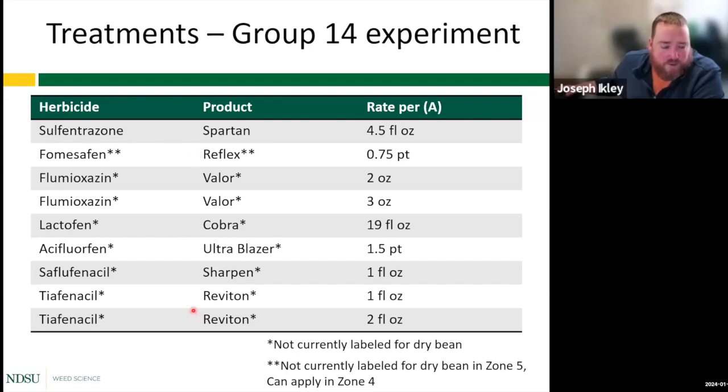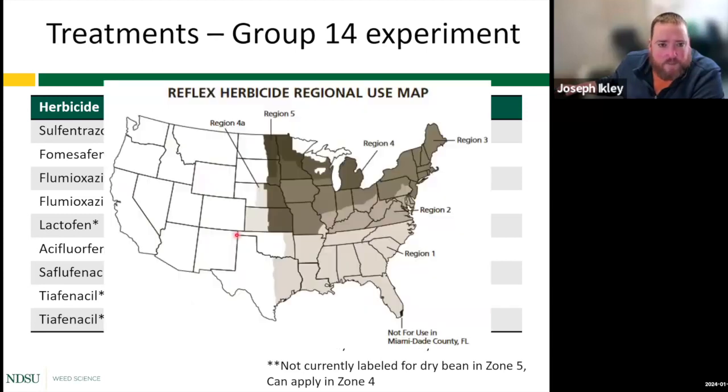Before I get to that point, we had 2 different rates of Reviton, a relatively new product on the market, and revisited a look at Sharpen. Blazer and Cobra, we utilize post-emergence in soybeans, but wanted to actually look at them from a pre-emergence standpoint. Then 2 rates of Valor, and the equivalent rate of Spartan by itself at the highest allowable rate we can use in the premix of Spartan Charge. So those are the different group 14 products we tested.